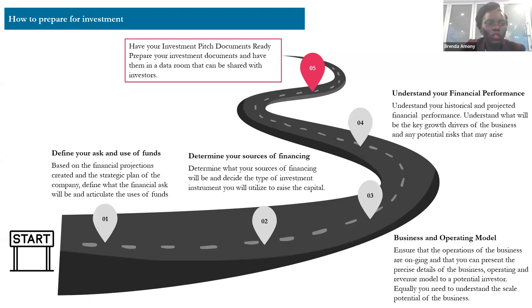Then work on your business operating model and understand your financial performance, because that shows you are eligible for whatever funding you're asking for, and also gives different investors an insight into who you are as a company. So where we are right now is on how you prepare documents in order to attract investors. This is something we feel is very key for entrepreneurs on the investment journey.